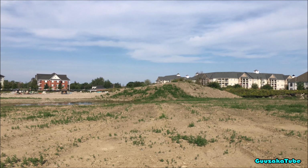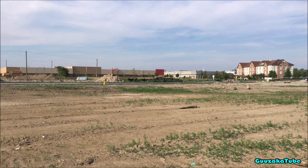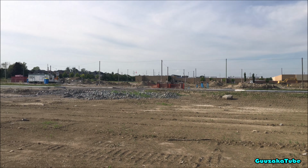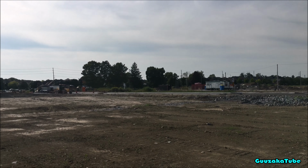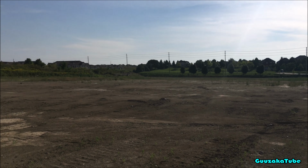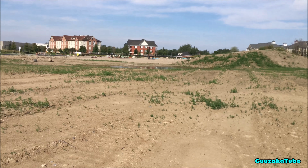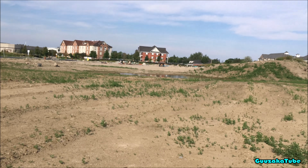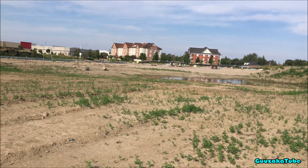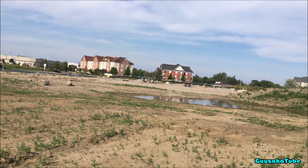So check this out. Let's just call this approximately Clarington Boulevard and Green Road. So that's that. Okay, where should I go from here? Let's check out that body of water. I don't think it's going to be a storm, Jane. I really doubt it. It doesn't look deep enough. Maybe it might be, maybe it won't. I don't know.